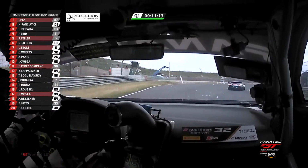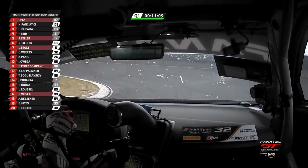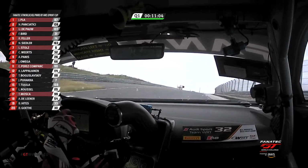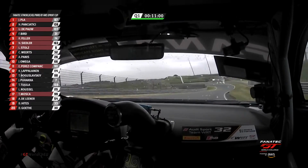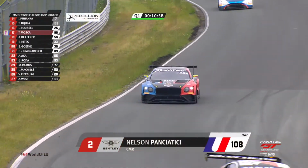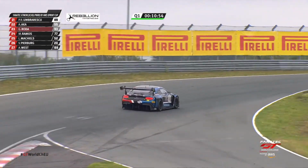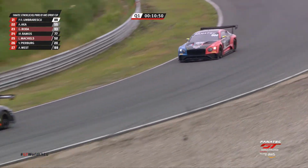Privateer Bentley, no works program anymore, but CMR doing a ripper job with those cars. Well, they showed all that pace yesterday, and they're consolidating it again. Very, very good effort indeed by the 2 CMR Bentleys to be able to get between what was initially going to be a Mercedes lockout. In fact, it's the 31 Audi, Frank Bird, who's gone 4th quickest, so it's Mercedes, Bentley, Bentley, and Audi. Red flag. 1 car in the gravel, turn 7.